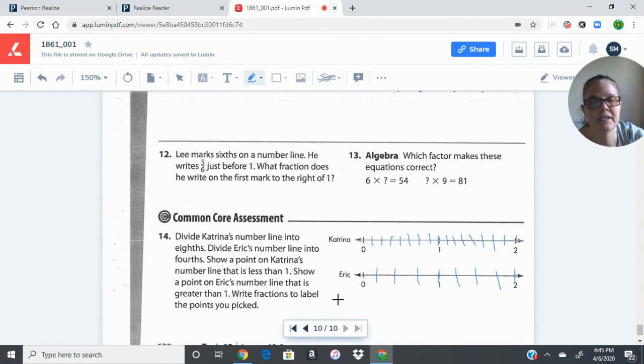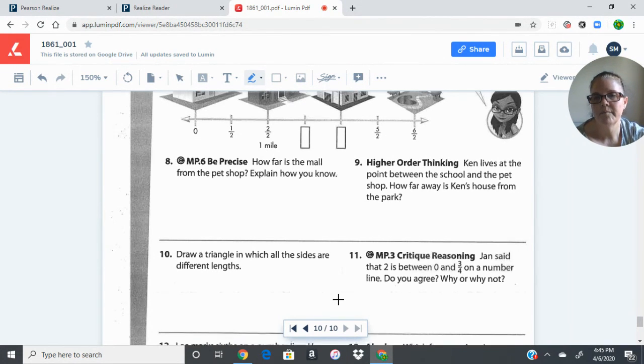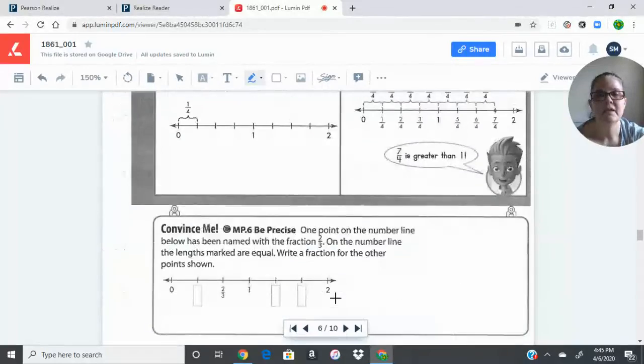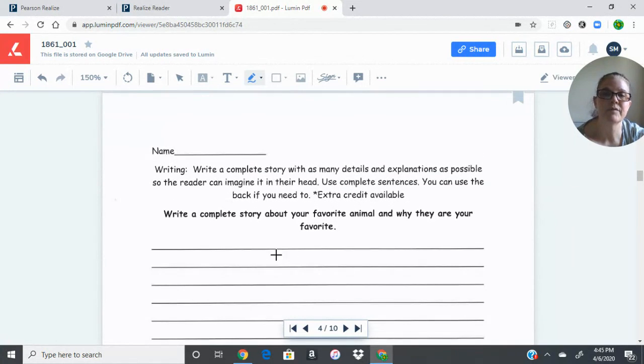All right, so that is the end of your paperwork. Don't forget to do your Spelling City activities and your ReadWorks activities. And remember, none of this work needs to be sent back to me. This is just our daily practice work. The only thing that can be sent back for credit is your writing for 5 extra credit points.